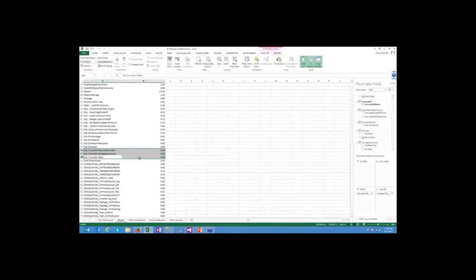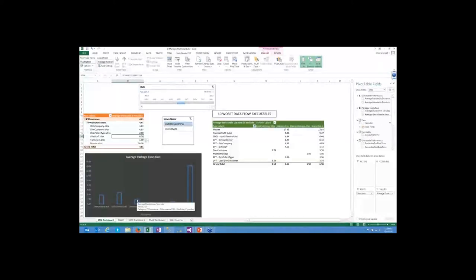Once you work around with this a little bit, you wind up with a nice dashboard on top of it that shows here's our average duration in seconds for how long it takes to complete. Here's each individual package, here's our master package for what we would expect, and here's the grand total for how long everything takes. We can see here's our chart down here at the bottom. We've got a nice date measure up here at the top.